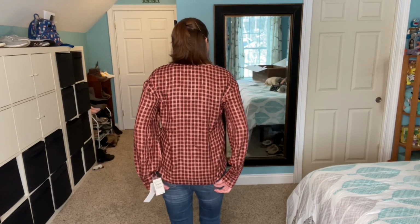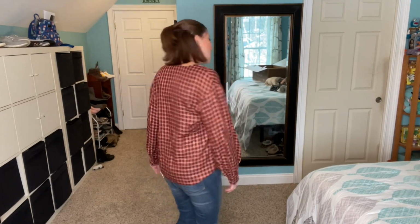The bottom is a little bit lower and covers the bum, which is nice, but I think just in general, I don't tend to wear checks. It's just not a style I wear a lot of. So I am going to move on from this one, but it does have a fun little glimmery stripe going through in case you're looking for something similar.